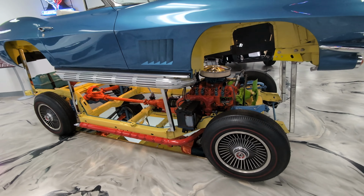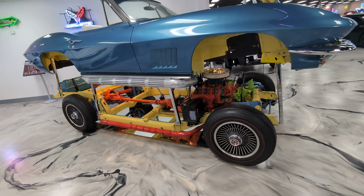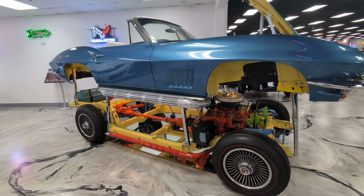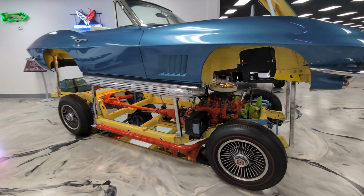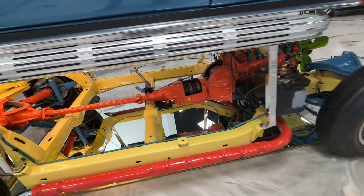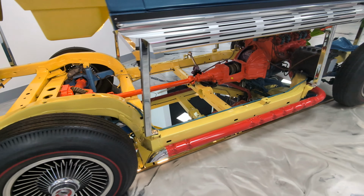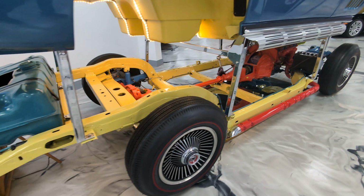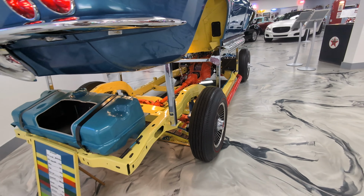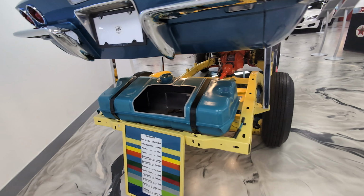Now, one thing we should point out, between the 1962 and the 1963 Corvette, when they went from the C1 to the C2, they actually shortened the wheelbase of this car by about 4 inches. Now, the overall length only shrank by a couple of inches, but they wanted this car to be a little more nimble on the road, so they cut it down by just about 4 inches in terms of the overall wheelbase.